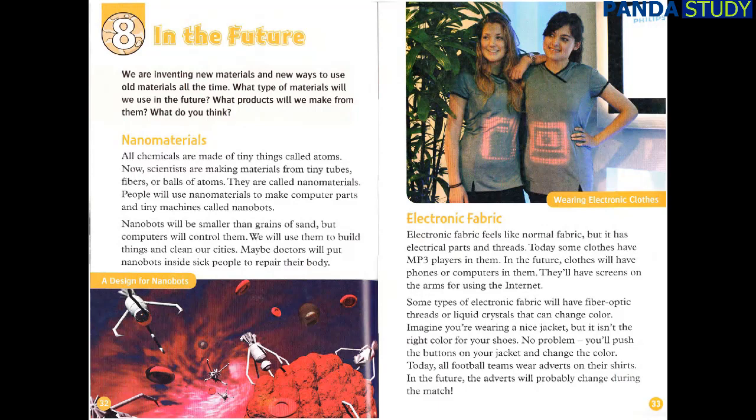Electronic fabric. Electronic fabric feels like normal fabric, but it has electrical parts and threads. Today, some clothes have MP3 players in them. In the future, clothes will have phones or computers in them. They'll have screens on the arms for using the internet. Some types of electronic fabric will have fiber optic threads or liquid crystals that can change color.